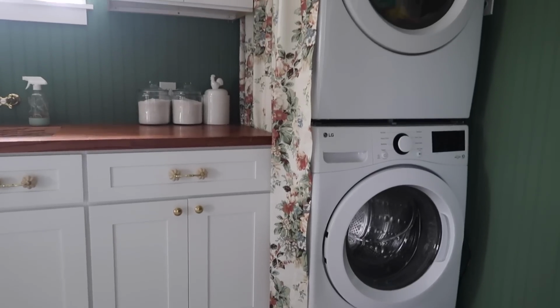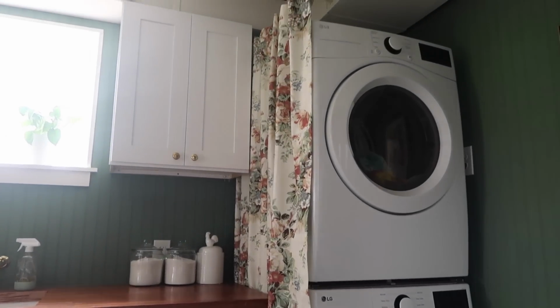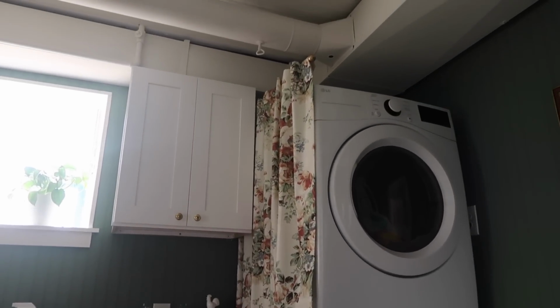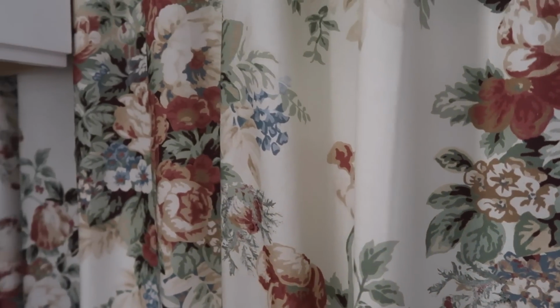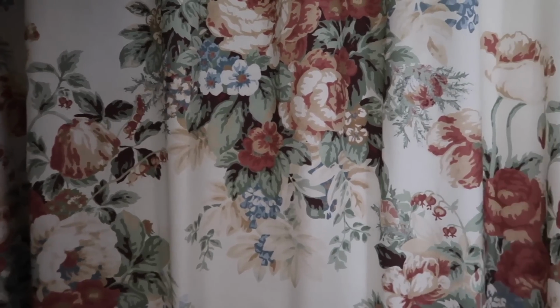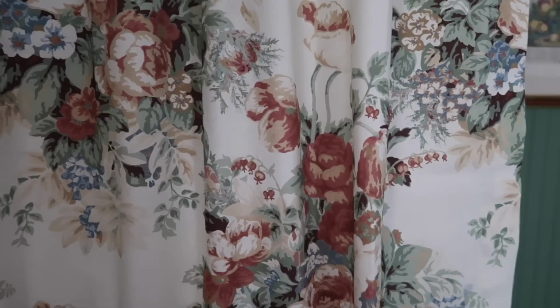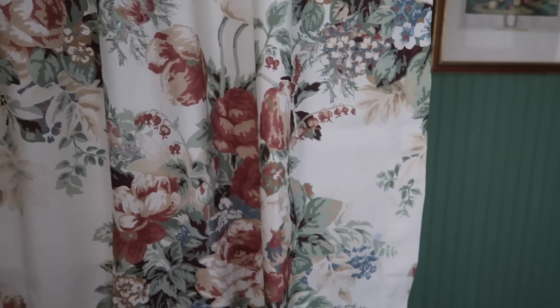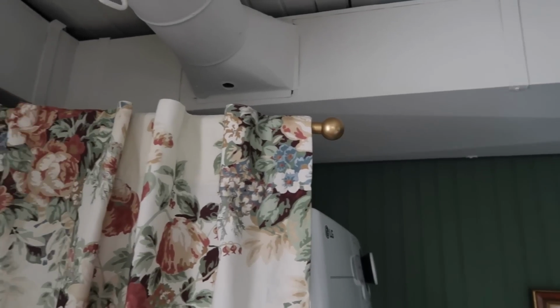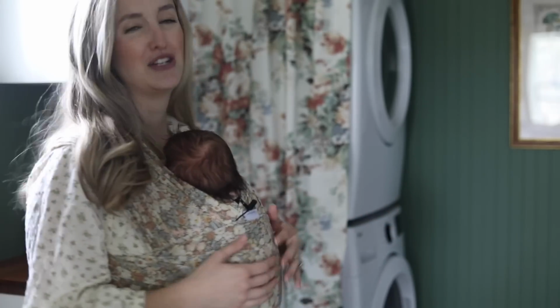And then I put up this beautiful floral curtain from my favorite linen shop. It's actually on Amazon and I will link it down below. I love, love, love their textiles. I think they're beautiful. They're very much a French vibe. And I adore this curtain. I think it looks so pretty. I love the splash of color and the floral. The green really ties in with the green in the walls. And I am just thrilled with how that turned out. And it also didn't cost a lot of money. And I just love it so much.